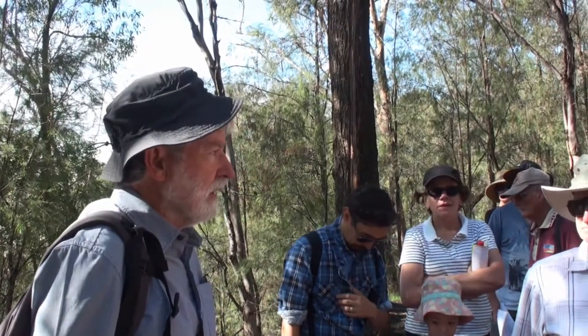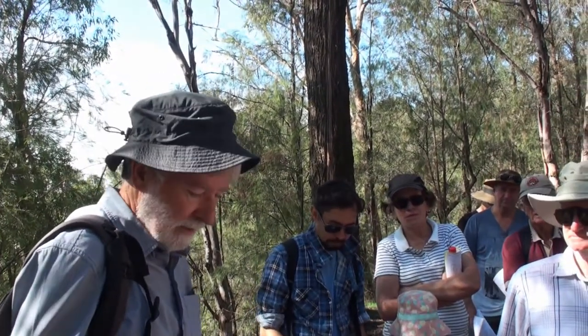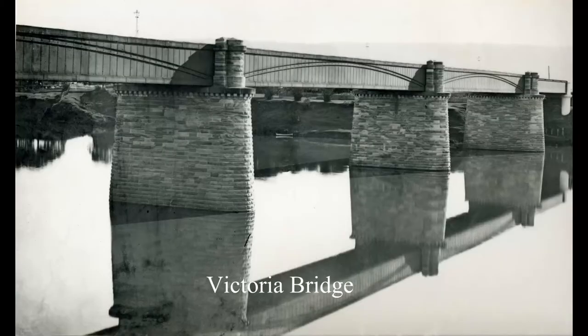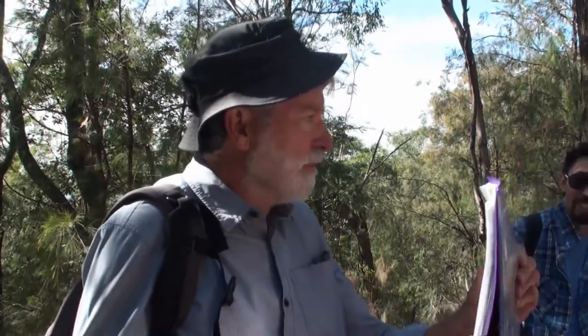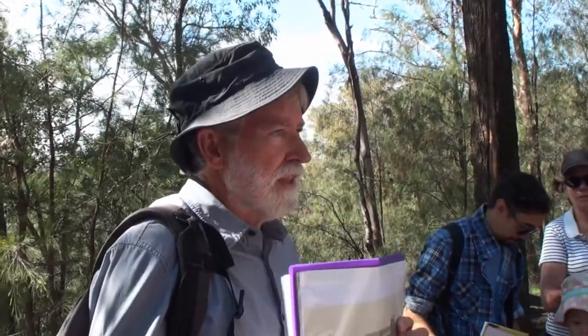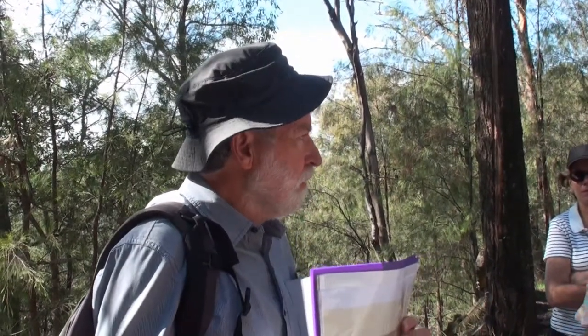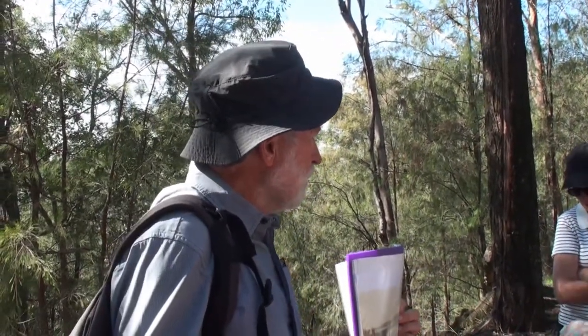So it was built, the first obstacle of course was the Nepean River. So we had a bridge in its time. It's quite a remarkable achievement. This was in the 1860s. So the bridge was, before that there were two road bridges. They were both washed away, 1857 and 1860. They were both washed away because of the floods.